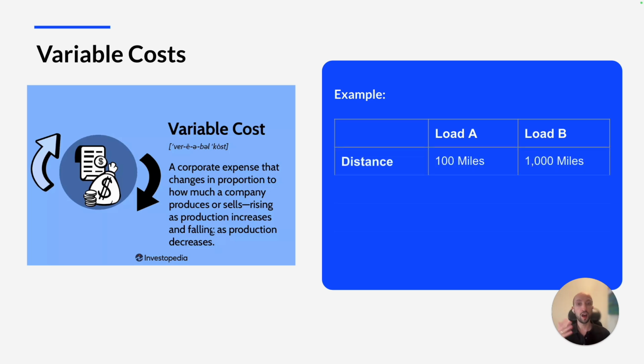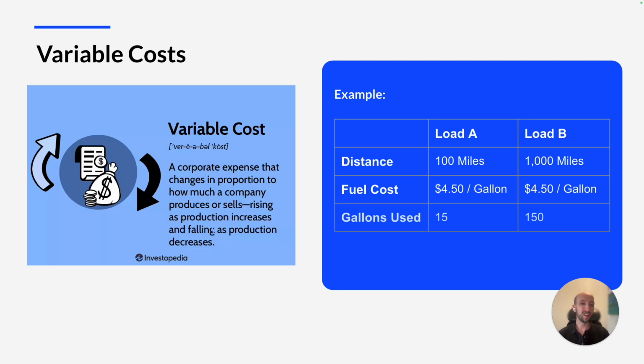Load A is 100 miles and load B 1,000 miles. Fuel costs are about $4.50 a gallon regardless because that's the cost of fuel where you are right now. Trip A only needs about 15 gallons of fuel while trip B needs about 150. The total cost of fuel for trip A is about $67.50, but for trip B, it's $675. The total cost varies or changes depending on which load you choose. Alternatively, if you decide to take a nap that day and not haul either load, your fuel costs are zero.